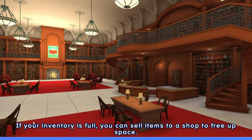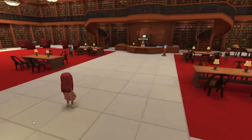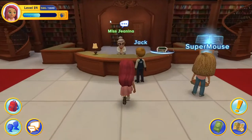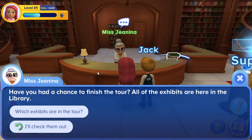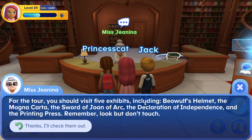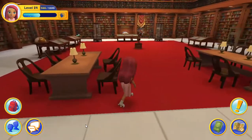So, I want to show you something that is very interesting when I walk in. Look, the thing's open and it closes. She is super, super suspicious. I'm gonna ask the headmistress. Have you had a chance to finish the tour? All of the exhibits are here in the library. For the tour, you should visit 5 exhibits, including Beowulf's Helmet, the Magna Carta, the Sword of Joan of Arc, the Declaration of Independence, and the Printing Press. The Printing Press? Isn't the Printing Press right over here?